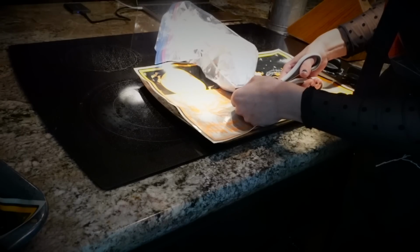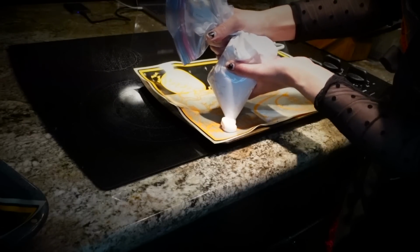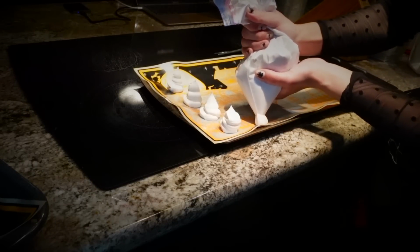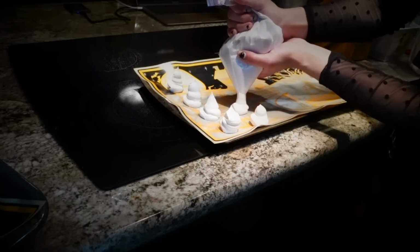I'm then going ahead and taking a plastic bag and spooning all of the mixture into it. And once it's all in, I can cut off the tip of that bag and use it to pipe little ghosty shapes. I got quicker at this as I went, but it's always a bit of a trial and error as you go. Since this was my second time making them, it was a little easier this time.